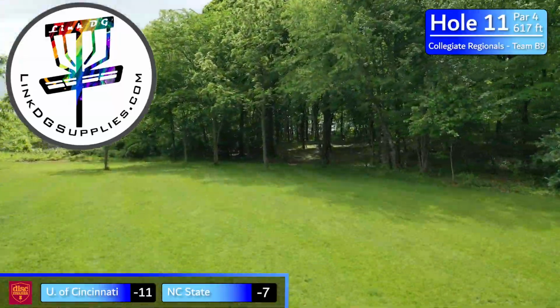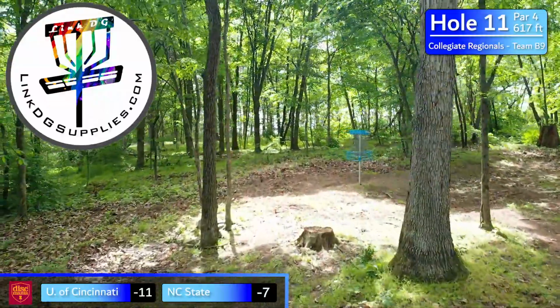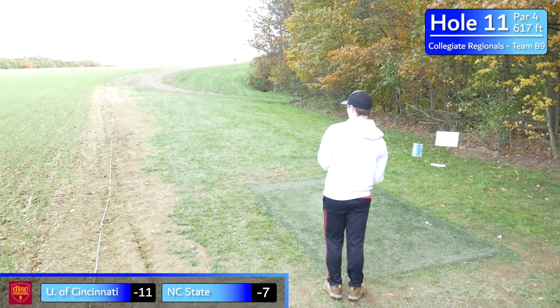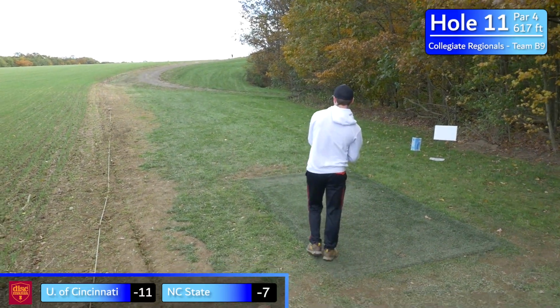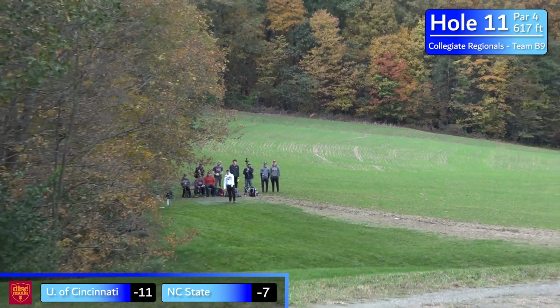Jumping into hole 11, par 4, 617 feet. Players are either going to throw a big backhand turnover off the tee or a power hyzer forehand, depending on what you want. And then there is a tight gap you've got to hit to get yourself a look at the birdie. Also plays significantly uphill.